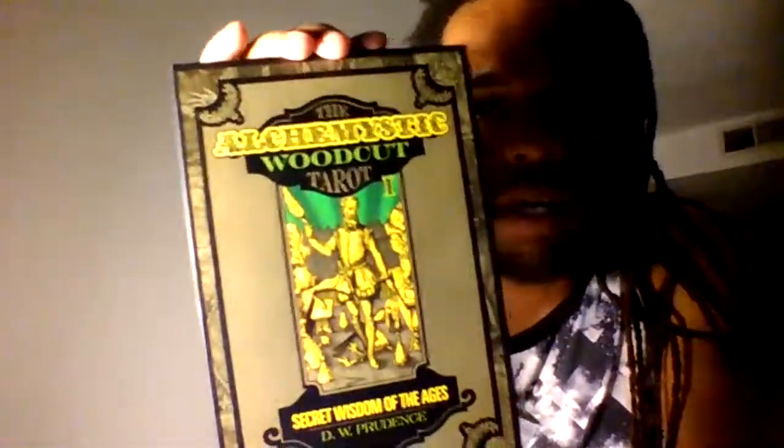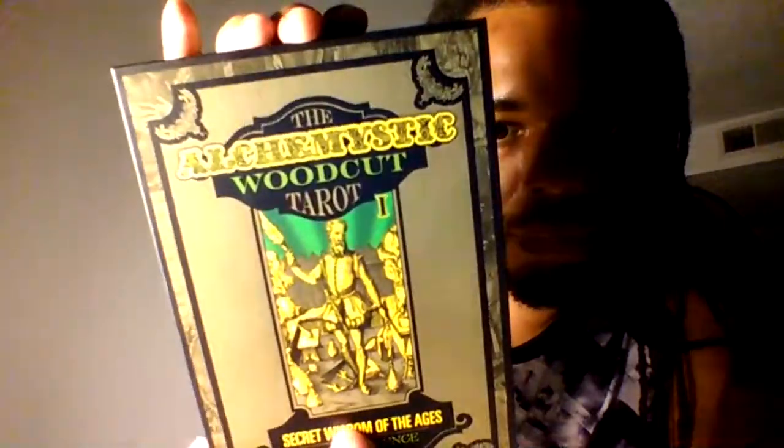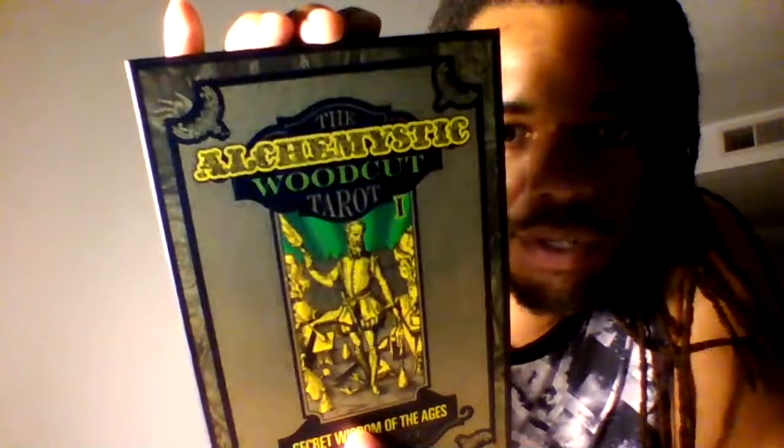The next deck we've got here, I spent about 30 minutes on that last deck. This is super interesting too. This one I just stumbled upon as I was doing some study in theosophy. And so this has got this cool giant box here. Alchemystic Woodcut Tarot, The Secret Wisdom of the Ages. Okay, nice. So I've opened this book.